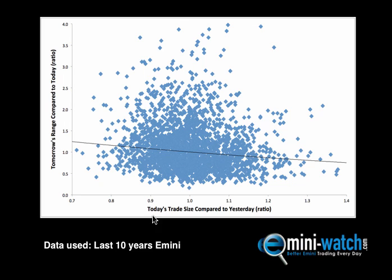First of all, this is today's average trade size compared to yesterday. So was the average trade size above or below what happened yesterday? And then compare that with the range of tomorrow. Again, we're using this ratio data because we're going back 10 years of history, so I don't want to use absolute points. I want to use relative, comparable volatility.